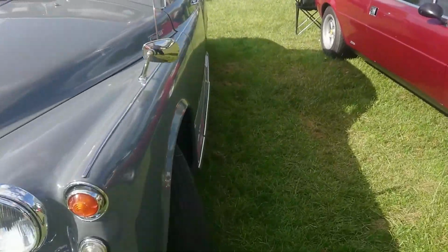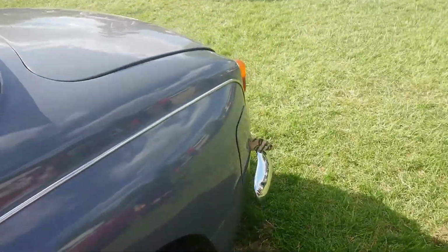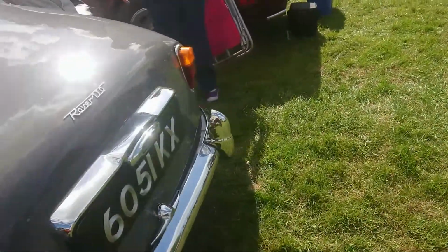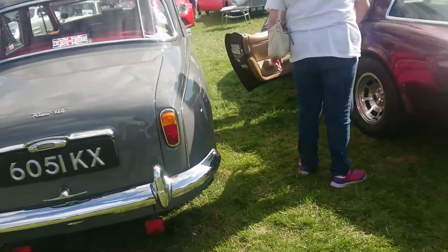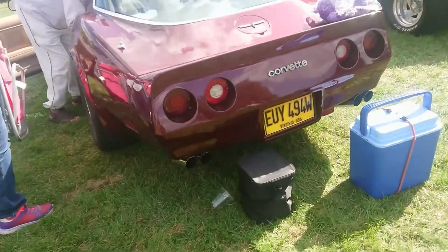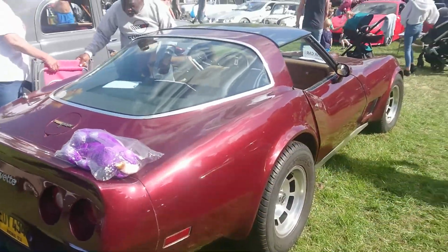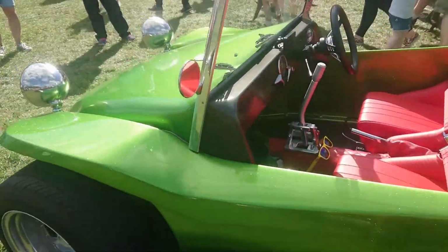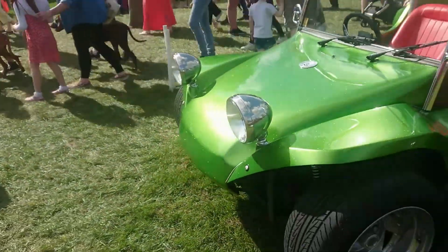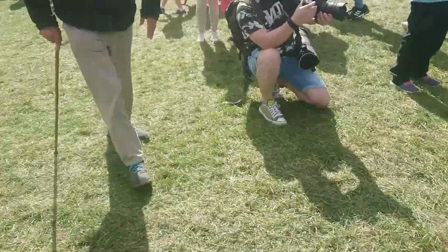That's why it can be a bit confusing when we go around the shows, because some cars are actually a little bit later than they appear. But a 110 wasn't made for long, it was only made till 64. 1980 to 81 Chevrolet Corvette. 1967-68 Baja buggy. Sparkly, like a frog.